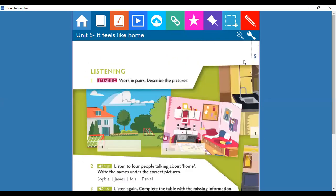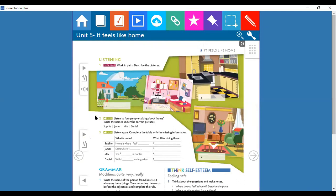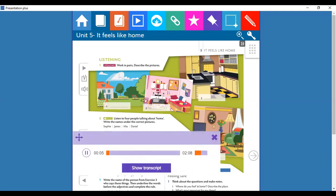Now, task number 2 is to listen to 4 people talking about home. While listening to them, you should write their names under the correct pictures. You see, we've got pictures and the numbers and some gaps to complete. The names of the people are Sophie, James, Mia, Daniel. So, right now, you are listening to the recording and writing the names of people while listening. Ready, steady, go.